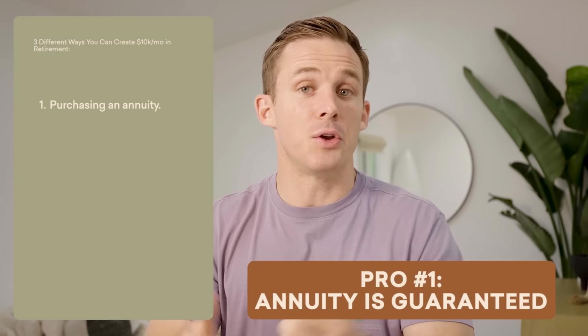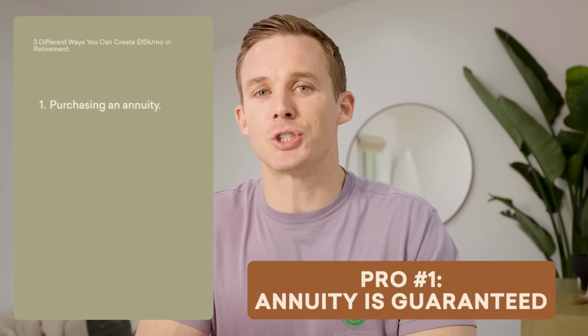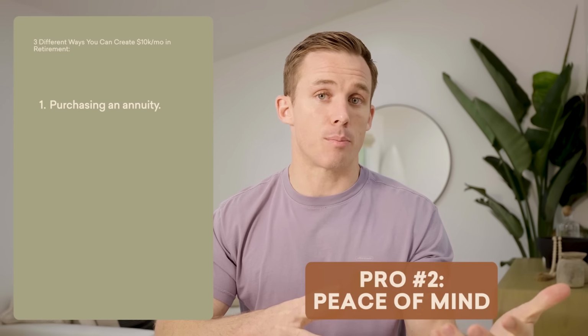Now, there's pros and cons to this option. The pro is that the annuity is guaranteed. So as long as that insurance company is solvent, you're going to receive those monthly payments. That's a really good feeling. You don't have to worry about what's going on in the market. You don't have to worry about managing your portfolio. You're just getting a paycheck once per month. That's one of the pros. The other pro to go along with that is peace of mind.